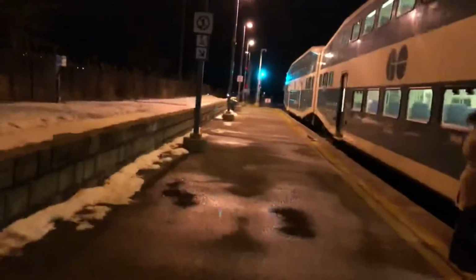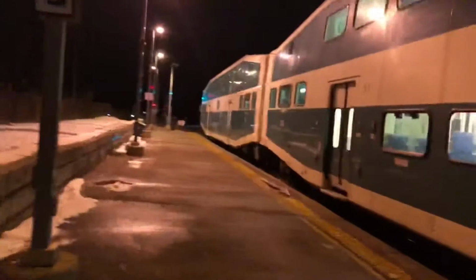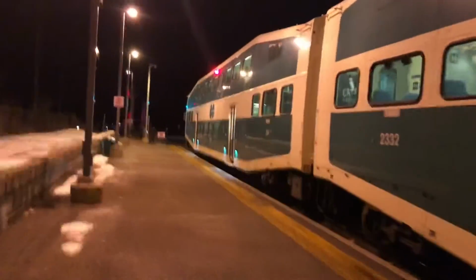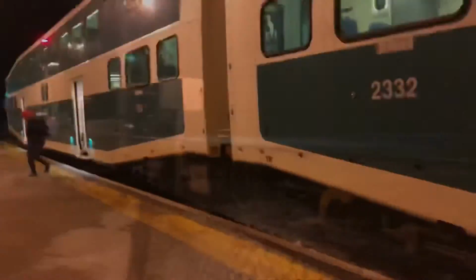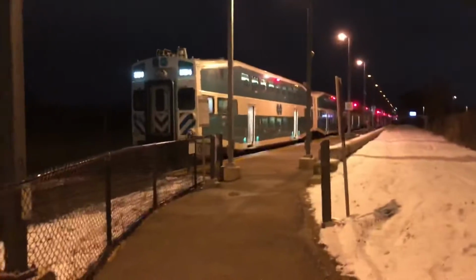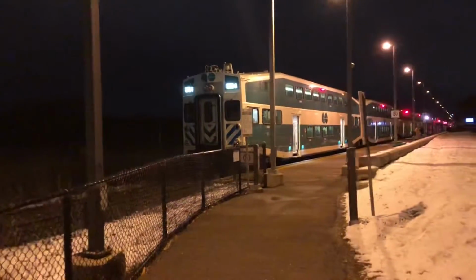There, they stopped. Now we'll get up to the old cab car. Wasn't expecting to see one tonight. And the doors are opening. Going to pass it now. Okay, I managed to get up to the front of the train, so that way you can see this old cab car horn in action.